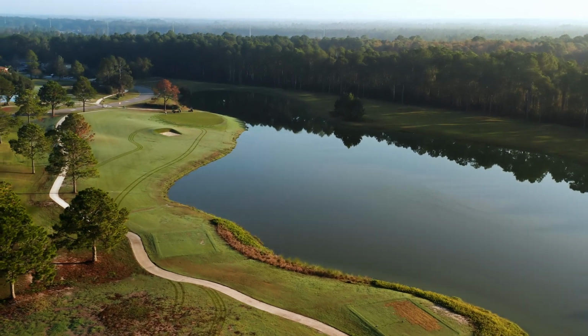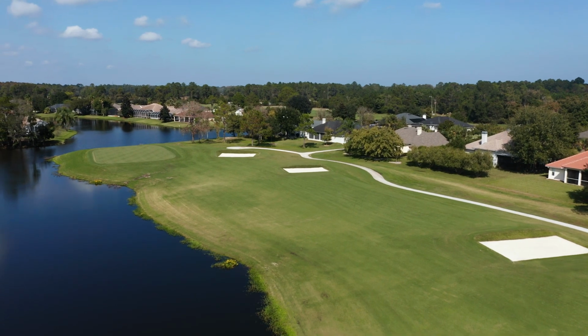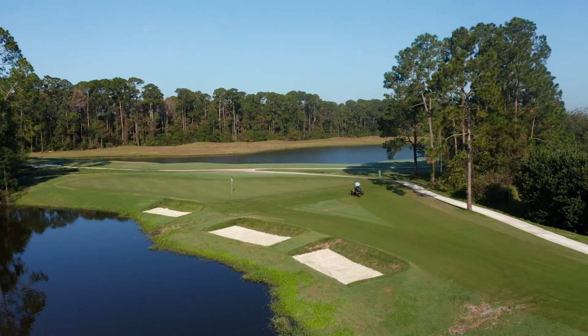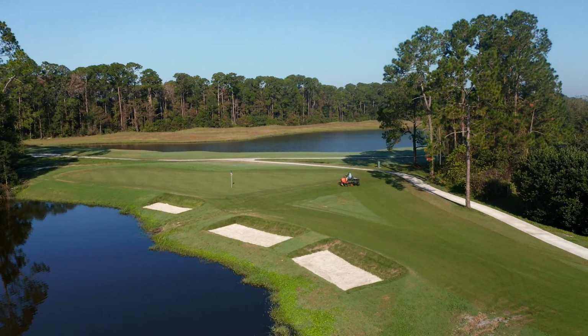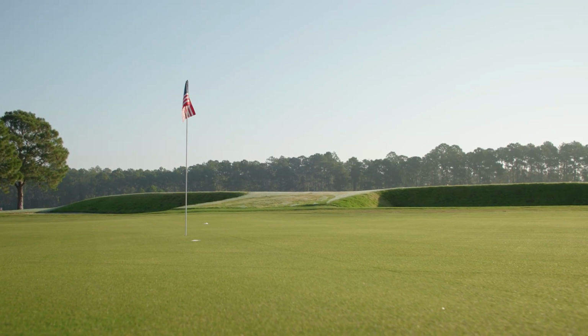Wes and I collaborated on the design and what we wanted to do with the character of this golf course from the very start. First, we knew we had to fix it because it did not function properly. But second, we wanted it to have its own identity. We also knew that as a municipal golf course, it needed to stay simple and fun and playable for everybody.